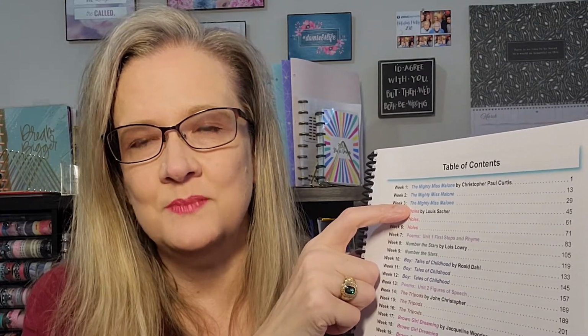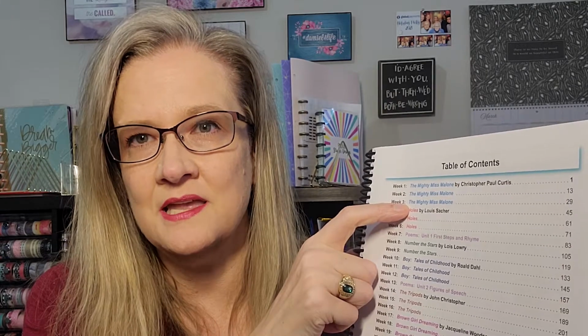I was like, well, I can pick books, but how do I know what's appropriate for a time for him to get through it? Because I wanted to push him, but not push him too hard. And so this has the books split across multiple weeks. So you can see here he's reading The Mighty Miss Malone, and it goes across 3 weeks. So you break the book down, and that's maybe 2 or 3 chapters a day to get the book done in 3 weeks. And so that gave me kind of a scale to work with and know what kind of pace to set.